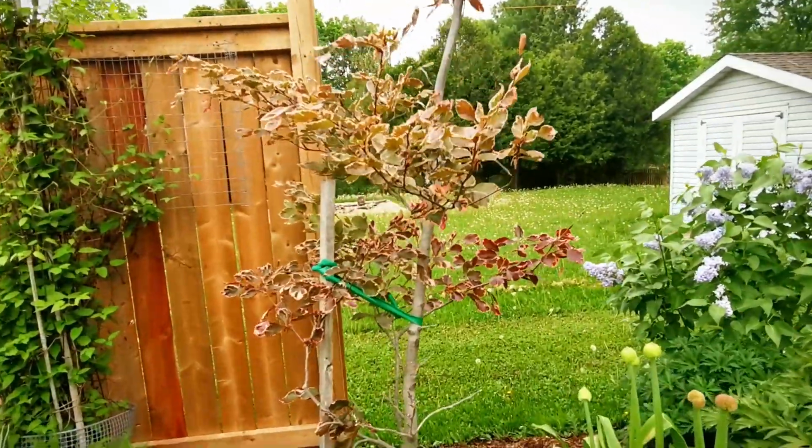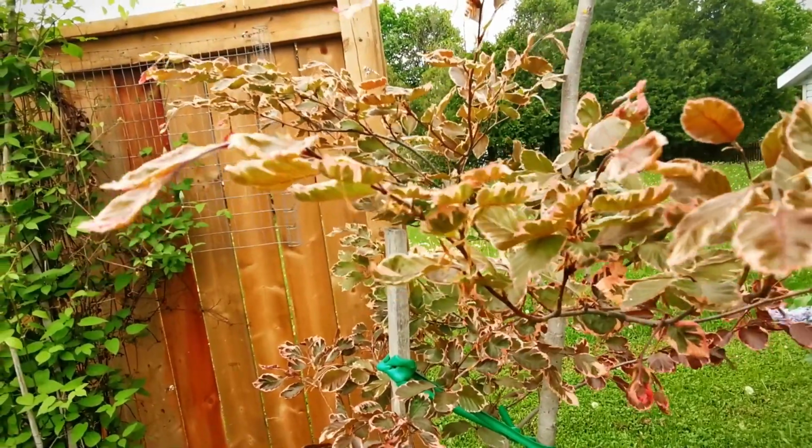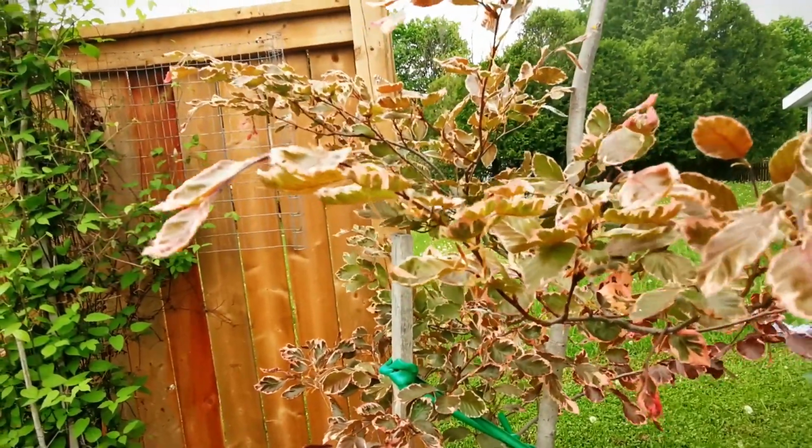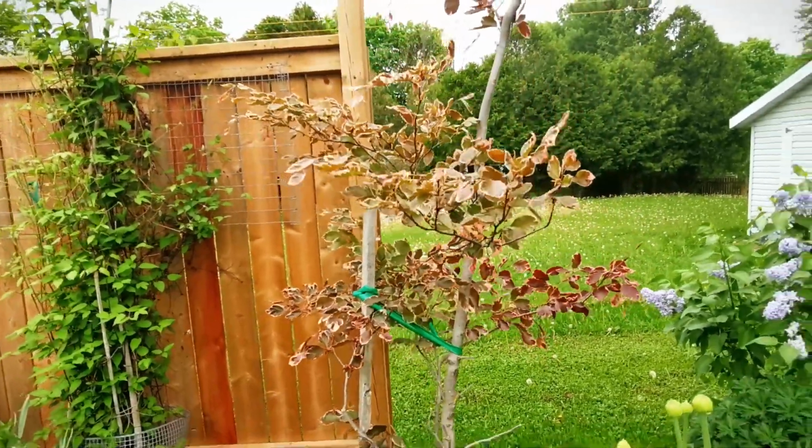This is my tricolored beech. I think it's finally established. Look at the leaves on that. Took a while to get settled here, but it's doing well now.